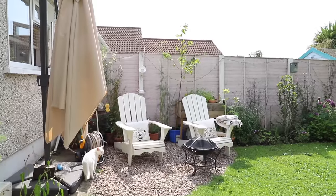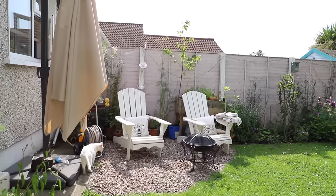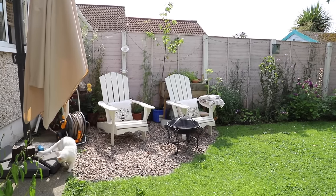And then this seating area, it's actually getting hot again and the sun has come out, so I'll have to put up the parasol for Miss Blondie. But plenty of evenings and mornings are spent with my cup of tea sitting there. So this is where I am at, and I still have loads of things I want to do, and I still have loads of plants that I've killed.